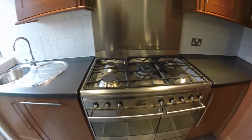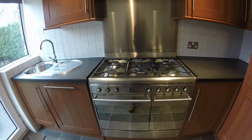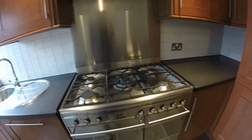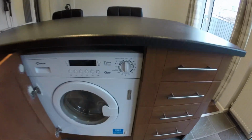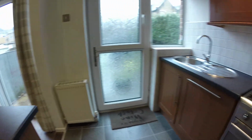Got a nice 5-ring gas hob range there. So that's a nice oven. And here we have storage, and you've got your fridge and your freezer. And here you've got your washing machine, and it says drying on there as well, so it must be a washer dryer looking at that. Okay, so all your appliances are in, which is good.